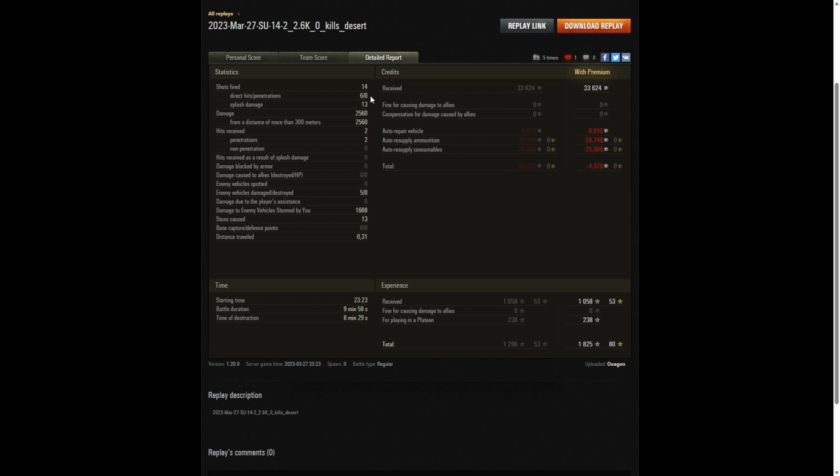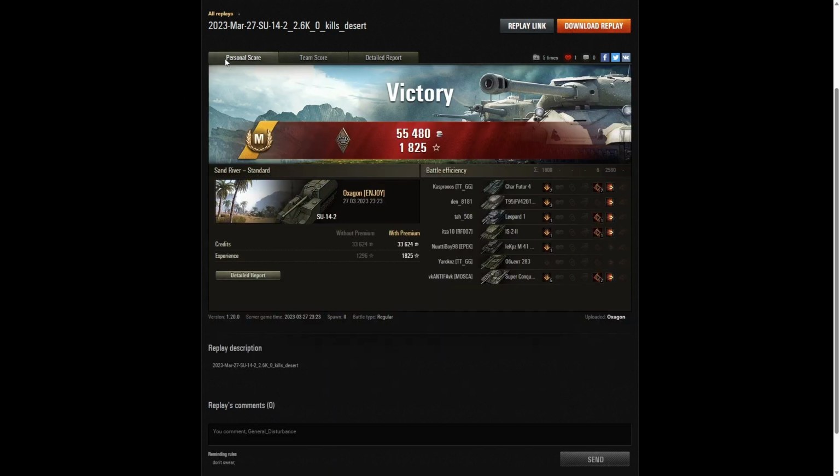6 direct hits on the enemy, none of them penetrated, but he did get 13 splashes, damage of 2,560 hit points, all of it at more than 300 meters. He damaged 5, killed none, so yes, he was just 1 tank away from getting that Confederate. And I can't remember if he actually hit the 283 before. Just have a quick check. No, and isn't that interesting?